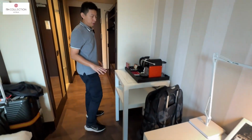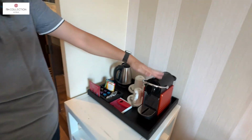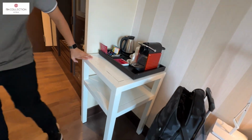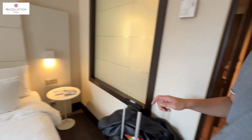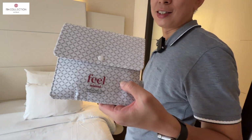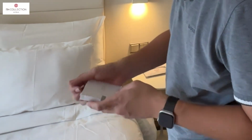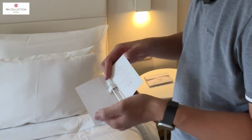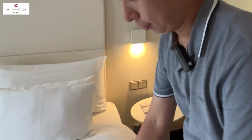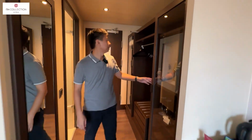And here, the mini bar, not really a mini bar, the coffee bar. They got tea and coffee with capsules. Alright, that's the inside. And over there, they got these 2. Feel relaxed. Alright, let's see what's inside. Eye mask and the pillow spray. Okay, and also the ear plug. Cool. So you can have a good rest right here.